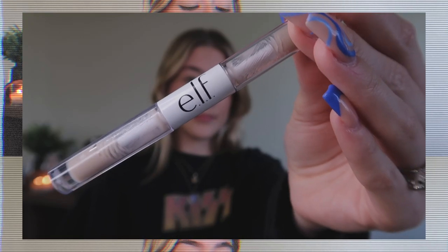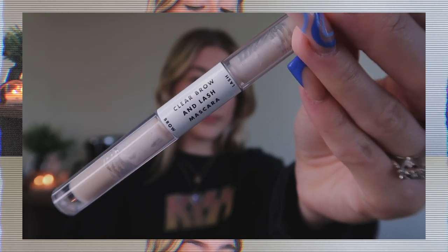And then as you just saw, I use my beauty blender to gently blend that in. And then I will go in with the e.l.f. Clear Brow and Lash Gel and just lightly do this on my eyebrows to hold them in place.